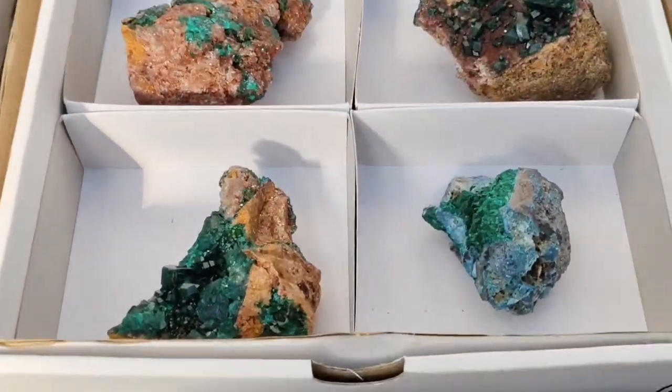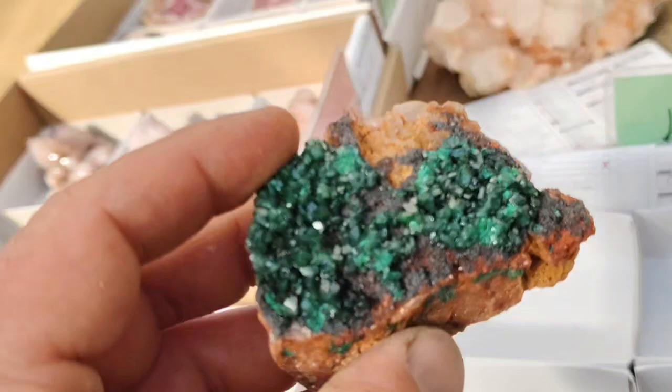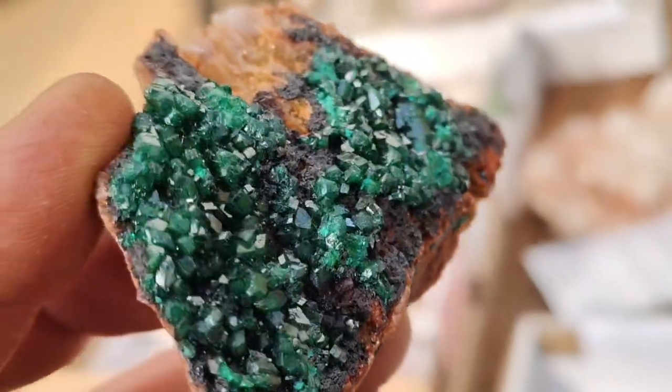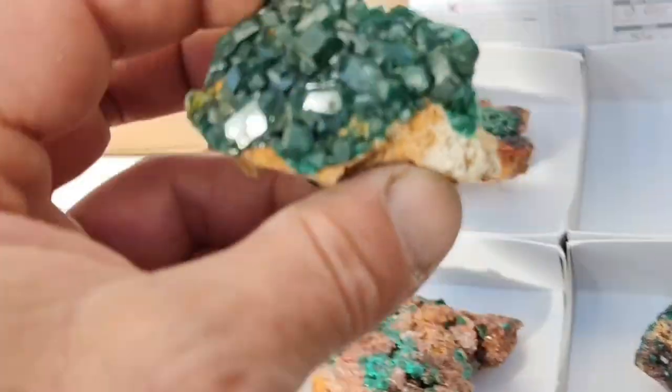On to some dioptase, more Congolese goodies. These are rated good, very good to A grade. This will be good grade. No, this might still be very good. That's real pretty on top of quite a bit of specular hematite.